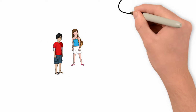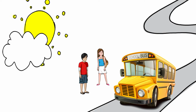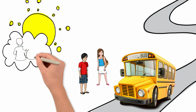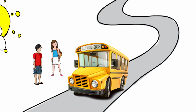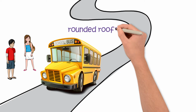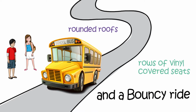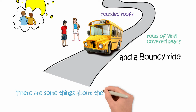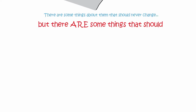Meet my friends, Bill and Sally. They're about to get on a big yellow school bus, just like you did when you were a kid. School buses were a big part of your childhood, and for the most part, they're still the same now as they were then. Rounded roofs, rows of vinyl-covered seats, and a bouncy ride. There are some things about them that should never change, but there are some things that should.